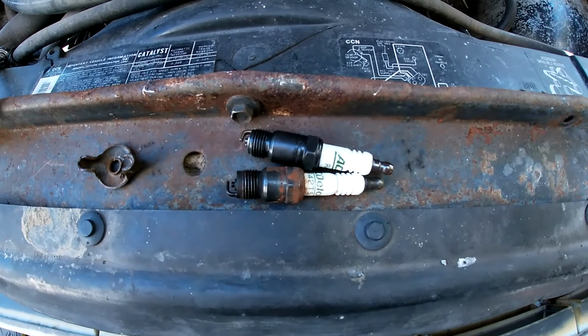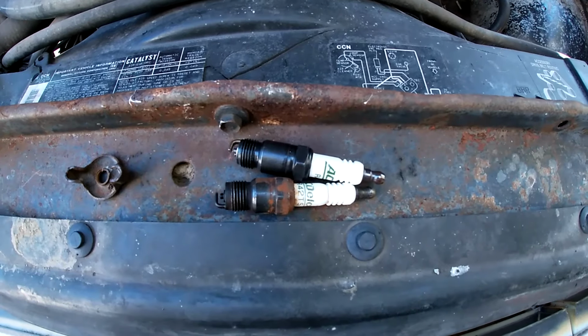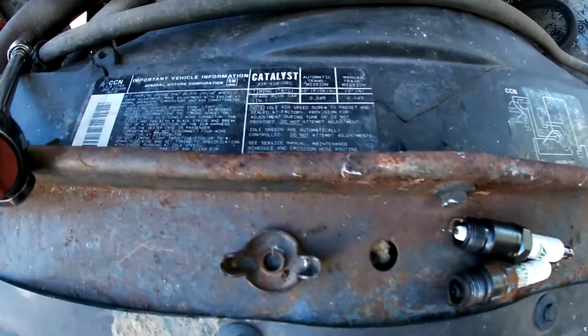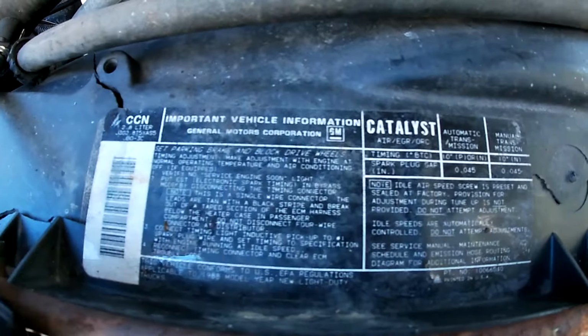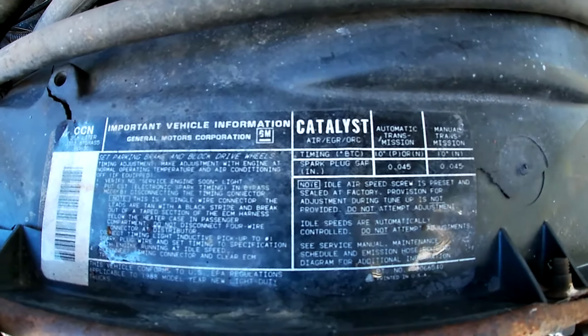And I checked online for spark plug gap, and I got everything from 3.5 to 4.5, and some even said I just take them out of the box like GM does and put them in. So then I realized it's right here. Spark plug gap, automatic manual, 0.045.